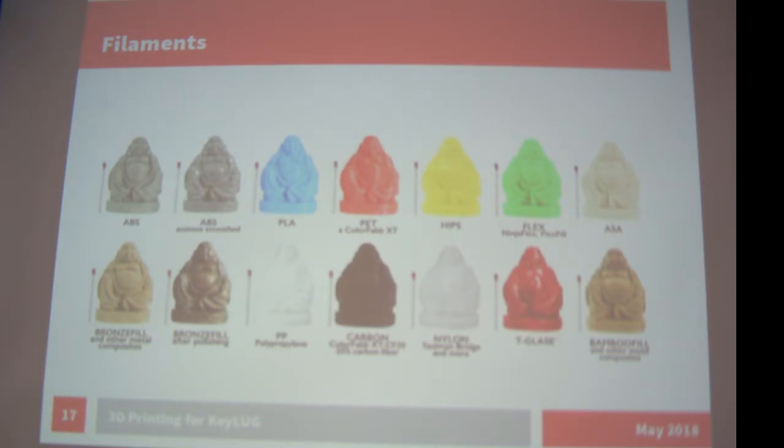Yes, sir. Which of those can you use unvented in a residential setting?